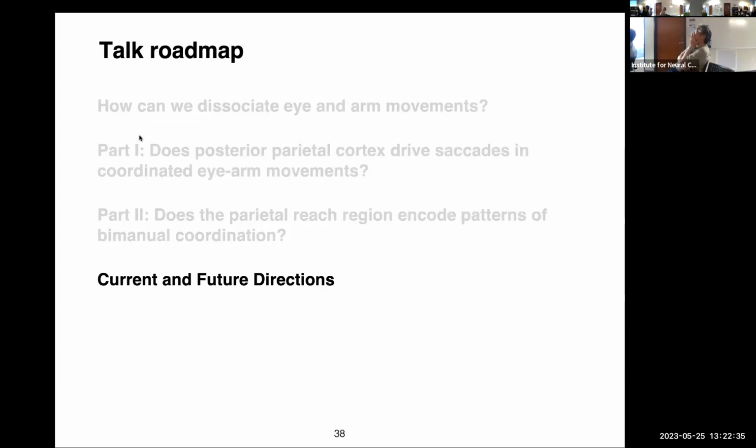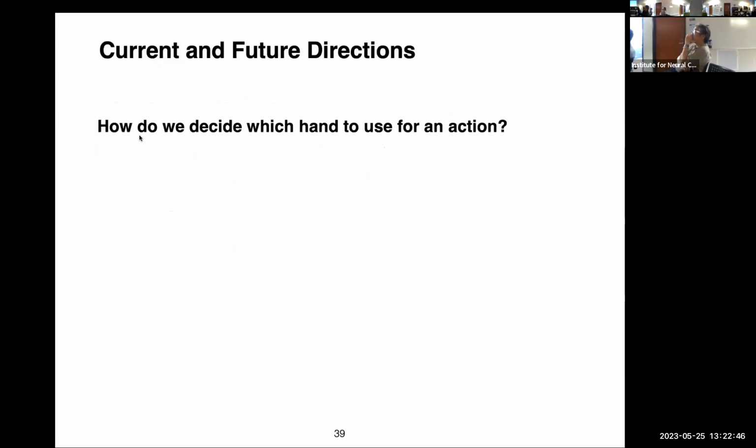So I've lost track of how much time we actually have, but I'd like to use a little bit of time here talking about some current and future directions in my lab. I think the work that I just discussed opens up a lot of interesting directions for future work. There are some obvious things I can do in the bimanual line of work by simply recording from some motor areas or asking about frontal-parietal communication. But with my time here today, I'd like to focus on one new line in particular, which is examining issues surrounding limb selection, or how do we decide which hand to use for an action.